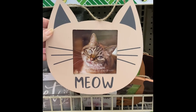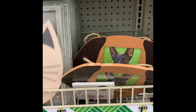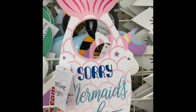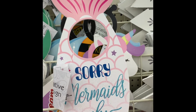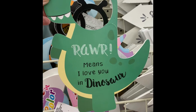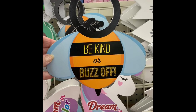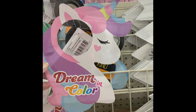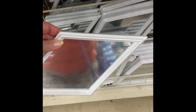Some cute new frames for your kitty or your doggy. Great door knob hangers. This says, sorry, mermaids only. We have this one, roar, means I love you in dinosaur. It's adorable. It says, be kind or buzz off. This one is dream in color. These are new at the Dollar Tree. They're all the same shape. Very cool shape.